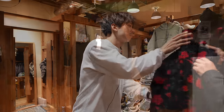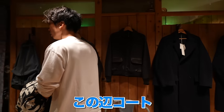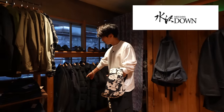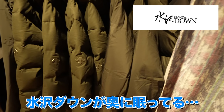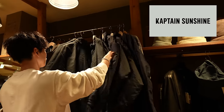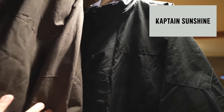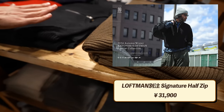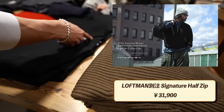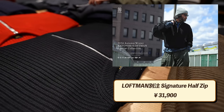Sorry, thank you. Here it is. Yes, it's sleeping in the back here. I still want to wear it. Just wash it a little and add some color. It's dark. Also, in another one, we're doing two this year, so there's a no-collar half zip, and a regular half zip with a stand-up collar.